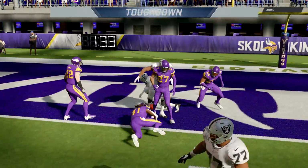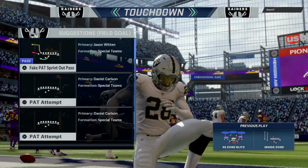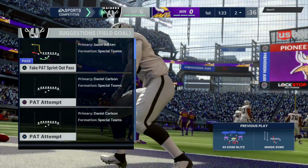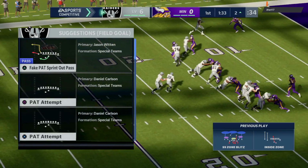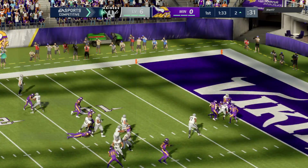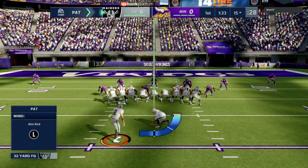And he'll take it into the end zone for a Raider touchdown. Touchdown. 15 yards. And the Raiders have taken the early lead. A solid blocking up front from the guys on the offensive line allowed him to get in for the touchdown.